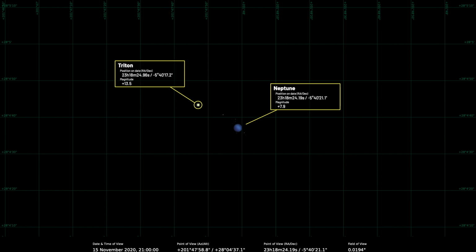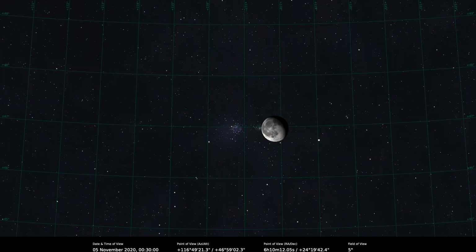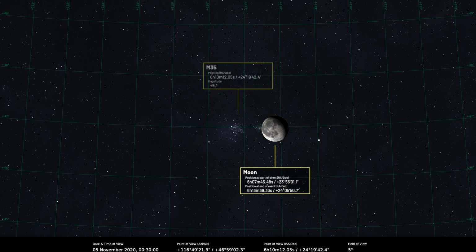Because we have a couple. If we start off with the 5th of November, starting just after 01 UT, there's an 82% lit waning gibbous moon that will begin to move in front of the southern edge of the open cluster M35 in Gemini. That'll be quite pretty. Yes, it will.